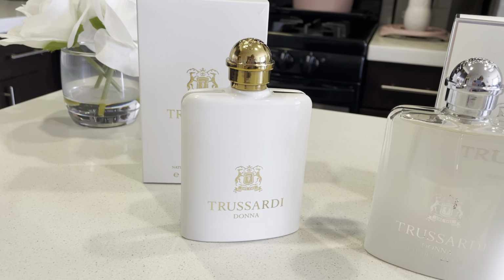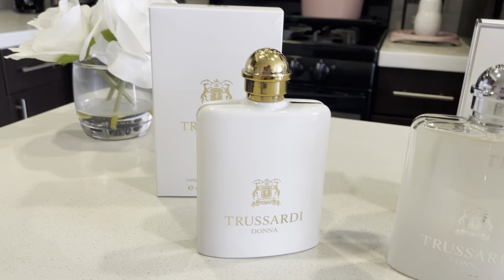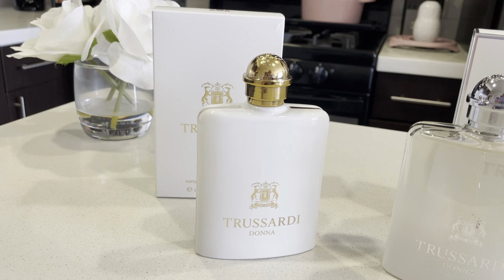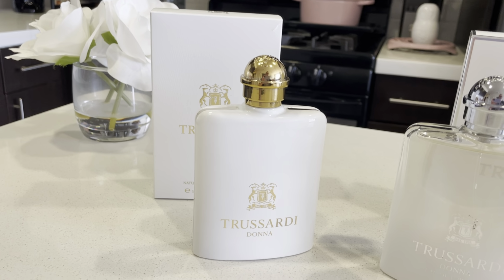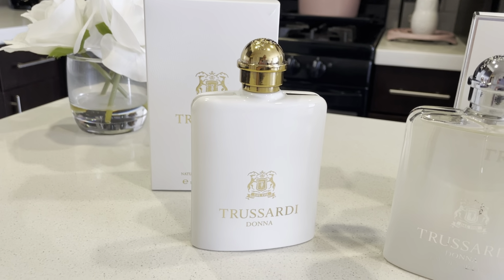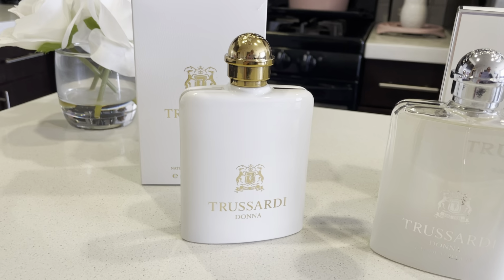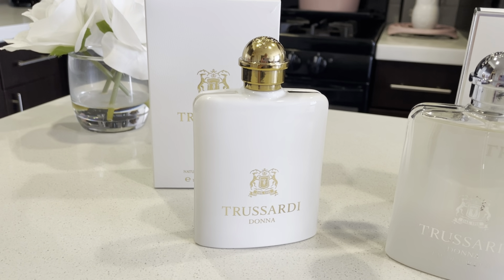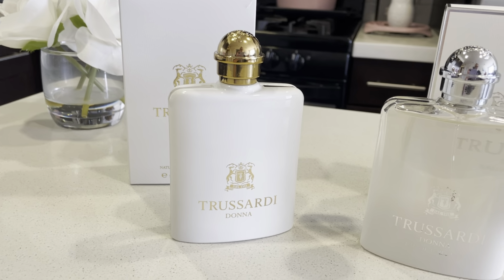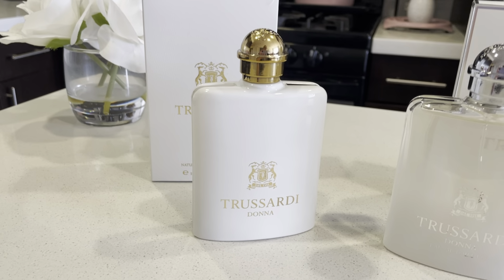The EDP and the EDT share the same base notes: the vanilla, the sandalwood, the cedar, and the patchouli. But I do find that in the Eau de Parfum, the vanilla is a little bit smoother and a little bit sweeter in the dry down. This is perhaps why I prefer the EDP version over the EDT, but I guess it just depends on your preference and your mood.